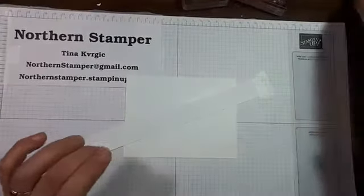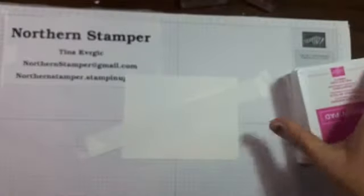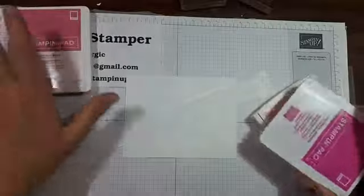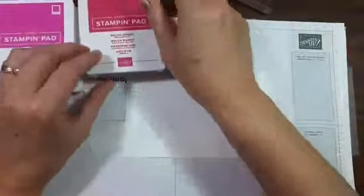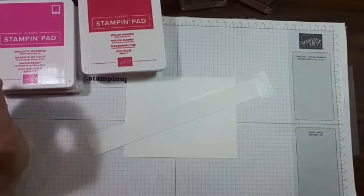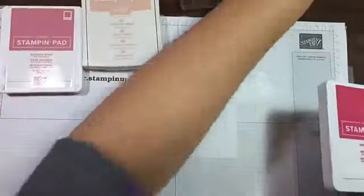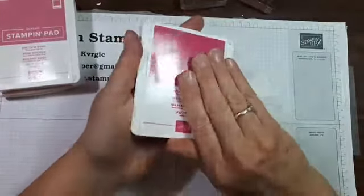And I got my paper here. Now this is the fun part. Okay, hold on. I have a whole bunch of ink pads that I'm going to be using. I am going to start with the darkest color. So I've got Rococo Rose, Magenta Madness, Blushing Bride, Melon Mambo. I'm going to start with Melon Mambo. I don't know if I'm going to use Magenta Madness because it's a little brighter than I would prefer. But let's go with Melon Mambo.